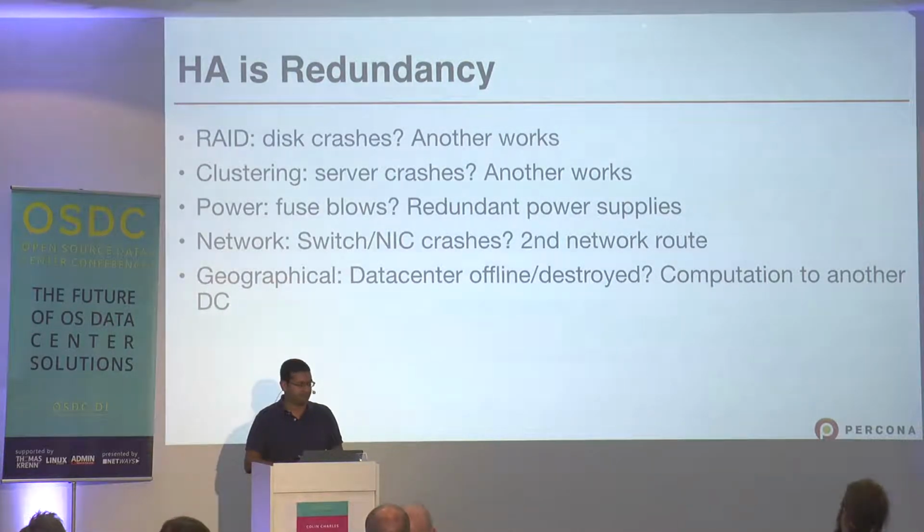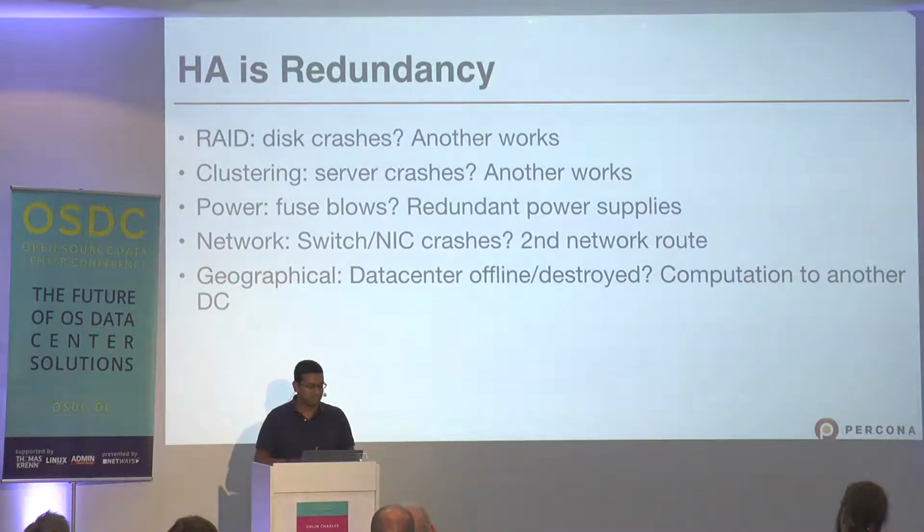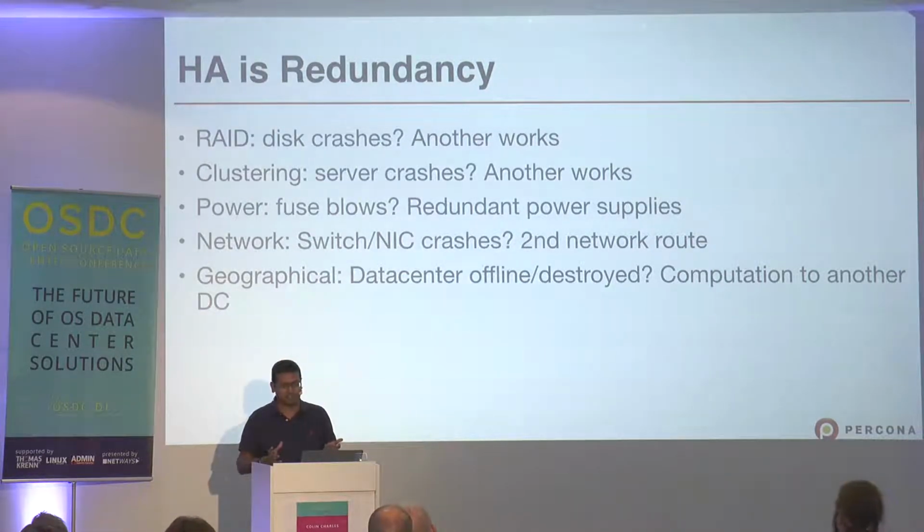HA is a lot about redundancy. You already think in HA for many other parts of your system as well. You have RAID for disks, because you want to ensure that even if a disk goes, you always got something else. You have clustering for your servers, because servers do go down. Many data center-like hardware you can buy today will have multiple redundant power supplies. It doesn't only come with just one. In fact, most 1U servers even come with more than one network interface card.